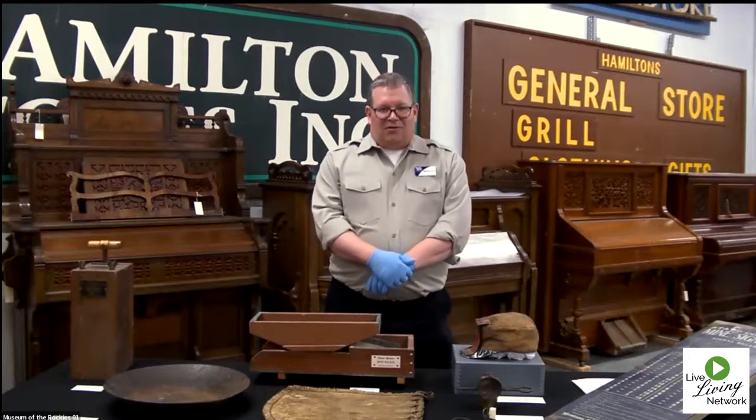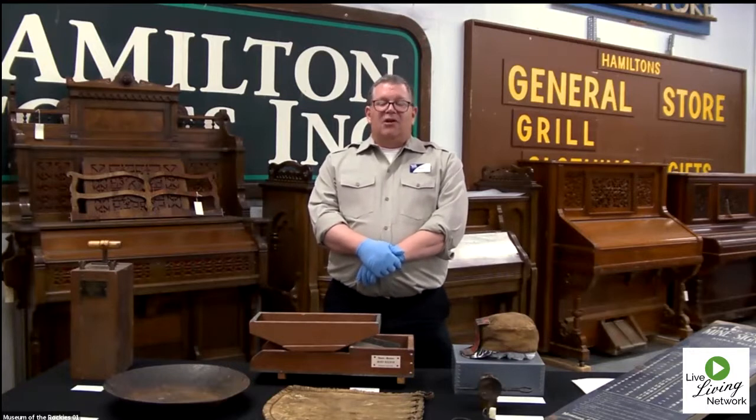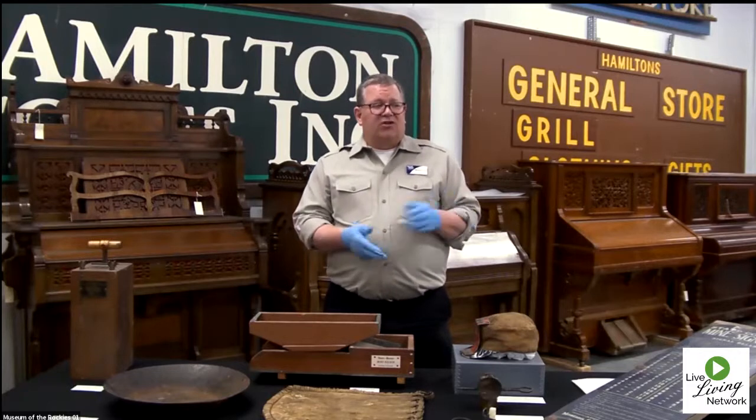It was definitely a tough, rough and ready town, full of miners and really full of a lot of great history. So if you do have the opportunity to come out there, please do, and be sure to stop by Museum of the Rockies. Any questions coming up?